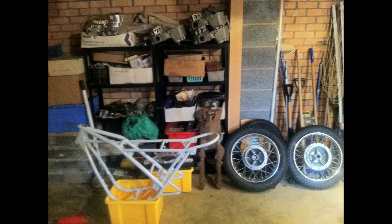So just to finish this introduction off, I've managed to dig out a few digital photos that I took originally before I started the build. The first one here shows all the accumulated parts stored in one location in the garage. However, this was after a little while, because as you can see, I've already had some of the parts, namely the frame, Dove grey powder coated, and also the wheels have already been built up as well.